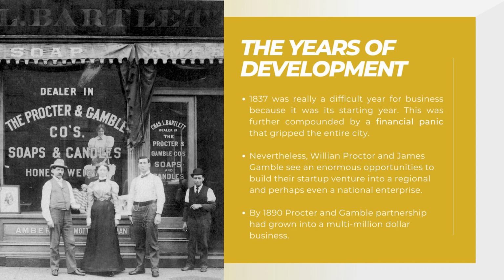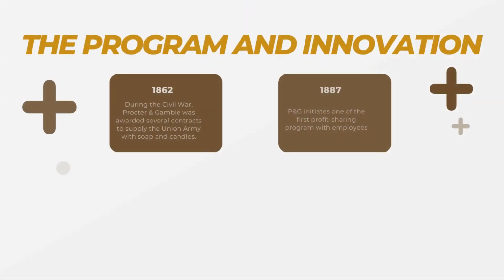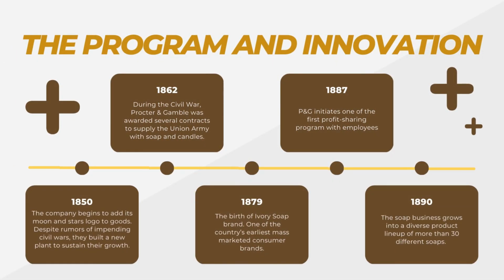These days, we take things like candles and soap for granted, but back in 1800, candles were essential for light and the availability of hygiene products was limited. That is why we can say that Procter & Gamble are a prime example of businessmen who recognize a demand and capitalize on it. The next is the progress and innovation of P&G.